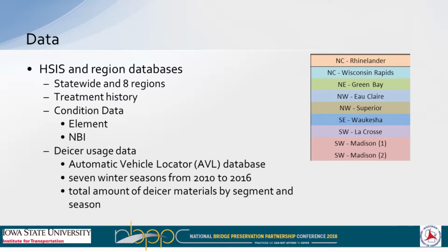So I'll briefly talk about the data and organizational structure in the agency. On the right side, you're seeing the regions of Wisconsin. They also have a central system called Highway Structures Information System. Their project history and also most bridge data is kept in the system, which I can access and query. It's a web-based application. But there are also regional databases for the data that I would like to use. So 8 regions and 9 offices, as you see. Madison has 2 in Southwest.